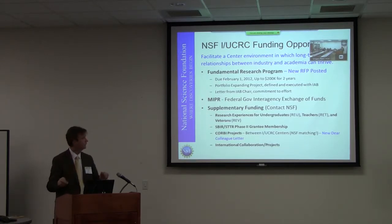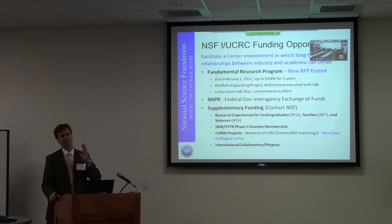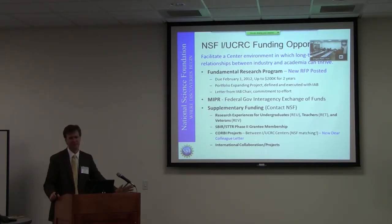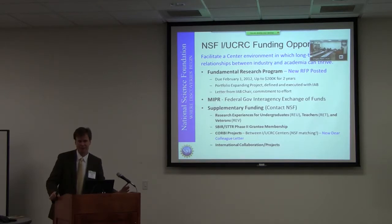If we look in terms of the opportunities that the IUCRC program does provide centers, we're providing supplementary funding really to, as it says on the top there, facilitate that cooperative environment, and to be able to develop the capacity and linkage between the IAB and the universities involved.